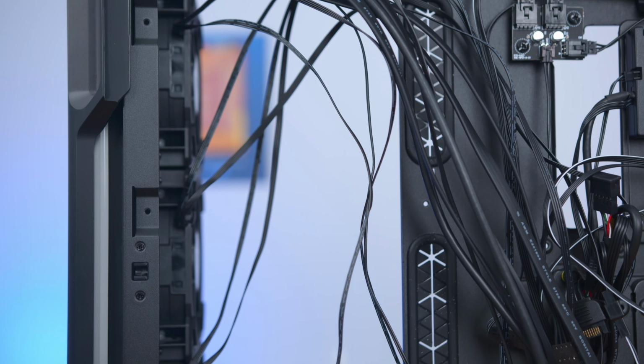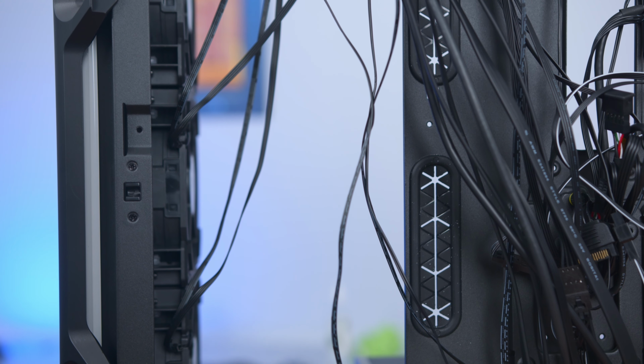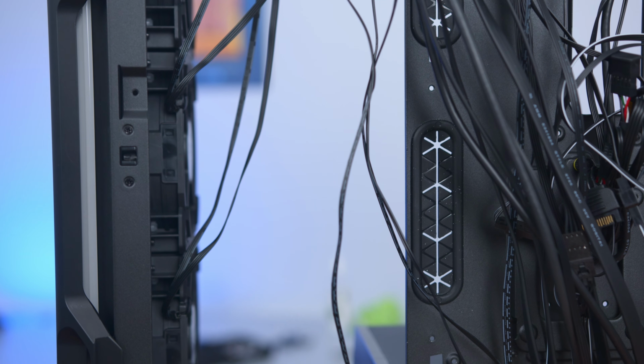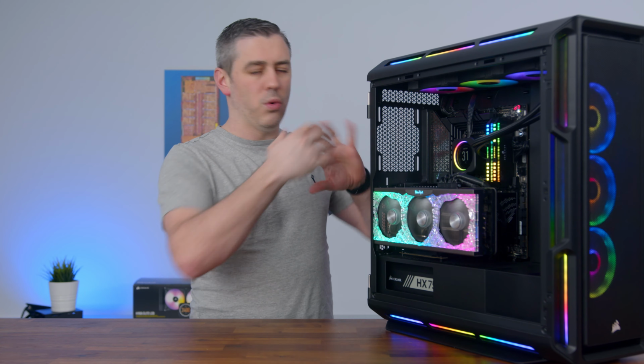And I feel like this is the way that the case market's going right now. Instead of releasing multiple products in various sizes, it just kind of makes sense to have one and, you know, make it adapt around you and your complete build.